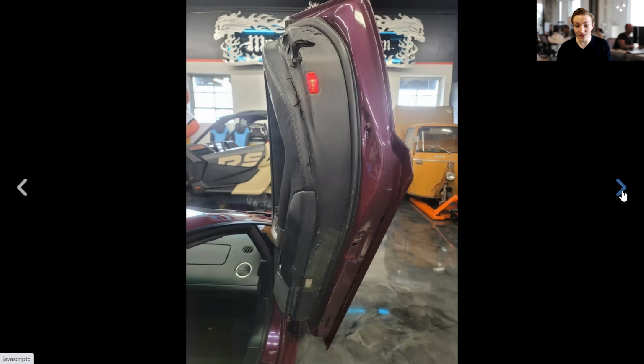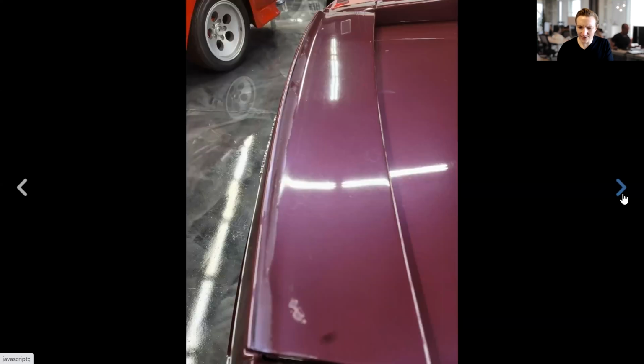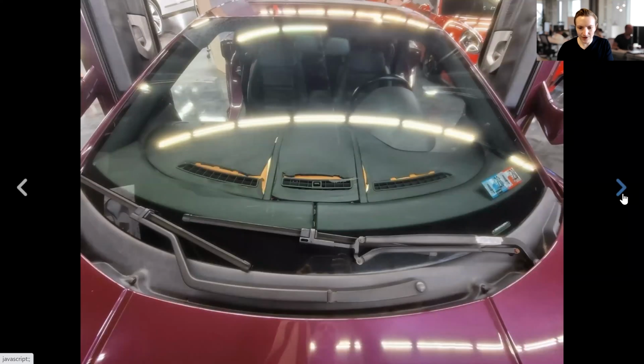Again, more doors. I don't know why you put more pictures of these. Maybe they're trying to be honest about the condition, because it seems like everything's wearing off on the sides here, like underneath, and also the leather seems to be detaching. So it's not really great. Terrible. And again, I don't know where this one's from, but more damage.